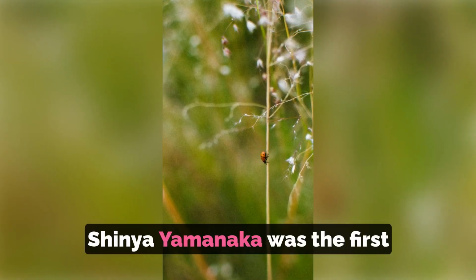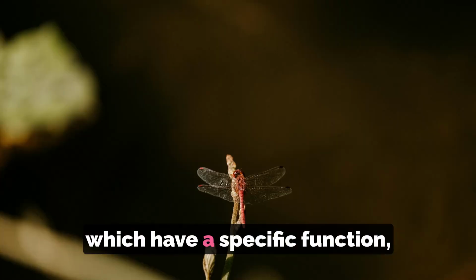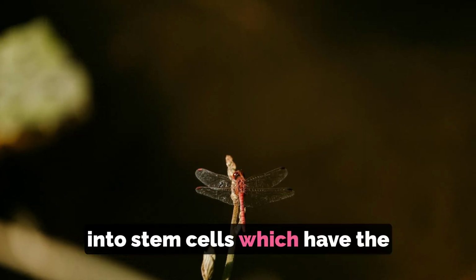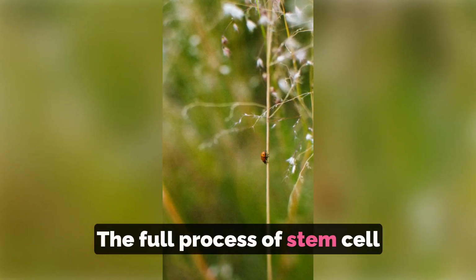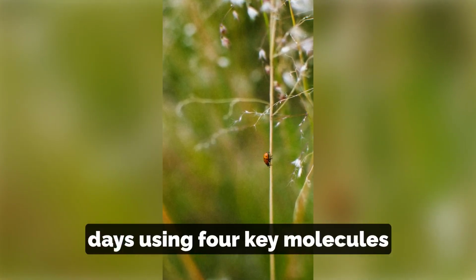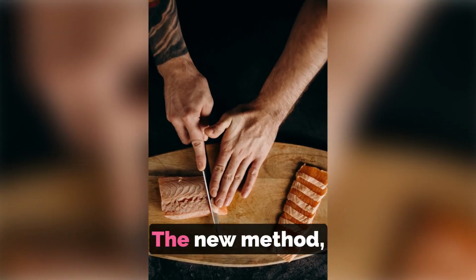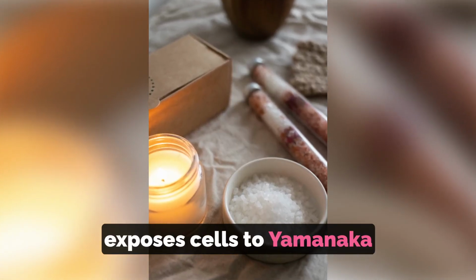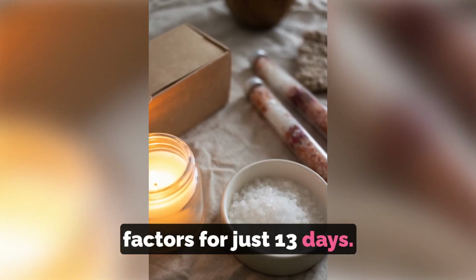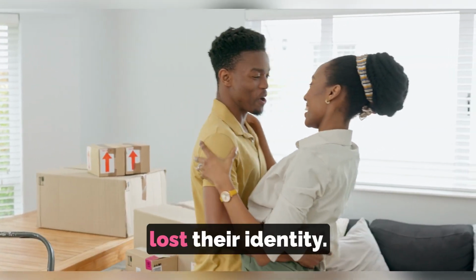In 2007, Shinya Yamanaka was the first scientist to turn normal cells, which have a specific function, into stem cells, which have the special ability to develop into any cell type. The full process of stem cell reprogramming takes around 50 days using 4 key molecules called the Yamanaka factors. The new method, called maturation phase transient reprogramming, exposes cells to Yamanaka factors for just 13 days. At this point, age-related changes are removed and the cells have temporarily lost their identity.